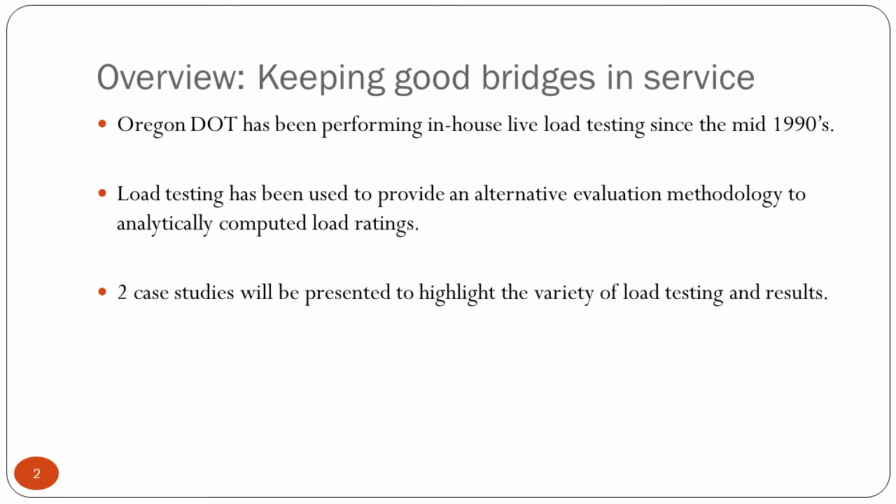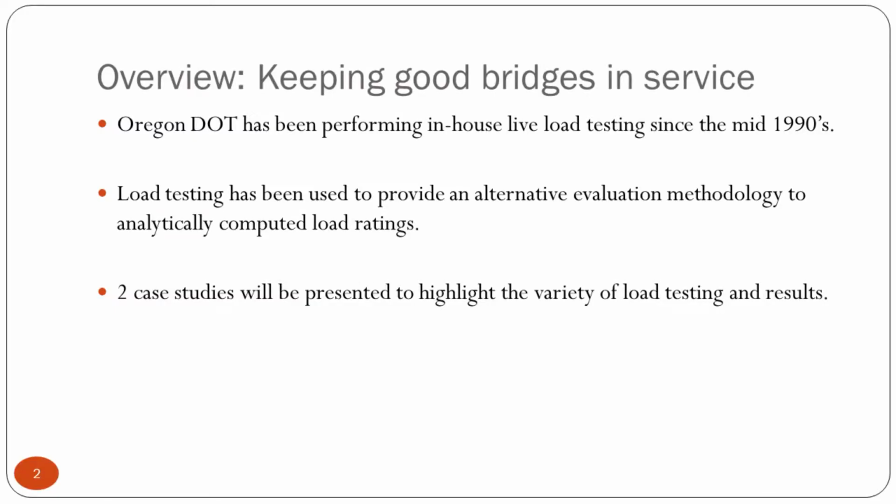So ODOT's been using live load testing since about the 90s with this goal. It's going after something that on paper says this bridge needs to be posted, restricted, or replaced. When you go out and look at it and say, wow, that bridge is in really good condition, something that Matt alluded to, it's a hard kind of gap to bridge. That is exactly where load testing comes in as a useful means.